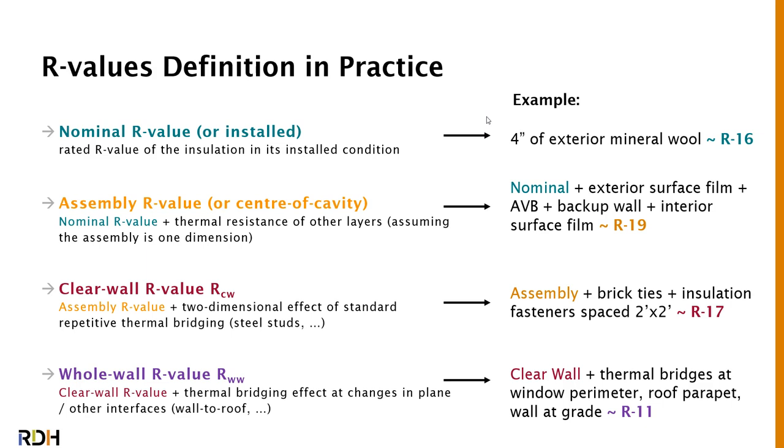When looking at the whole wall R value, we're taking that clear wall and then we are assigning thermal bridges specifically to this wall assembly. So even though these thermal bridges occur, say, at a roof parapet where it hits the wall and the roof, we need to account for it somewhere. We don't need to account for it in both because we would be double counting, but we do need to account for it somewhere. And so in this case, I've said, okay, we're going to account for the window perimeter here and a roof parapet and the wall where it hits grade. And when I include all of those thermal bridges into this calculation, I get an R value of approximately R11.